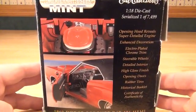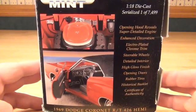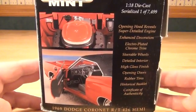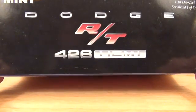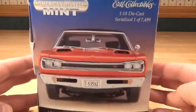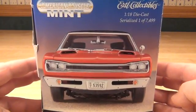On the side, we've got two colorful photos and some descriptions and details of the enclosed diecast. The top of the box is kind of plain. It just says Dodge RT 426 Hemi. The other side of the box has a nice frontal shot of the car.